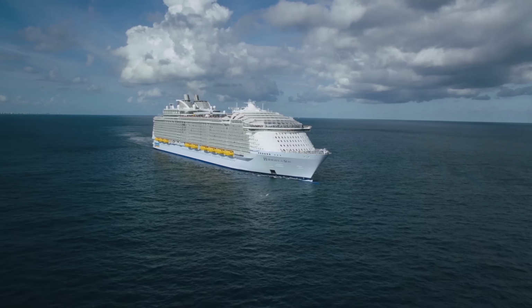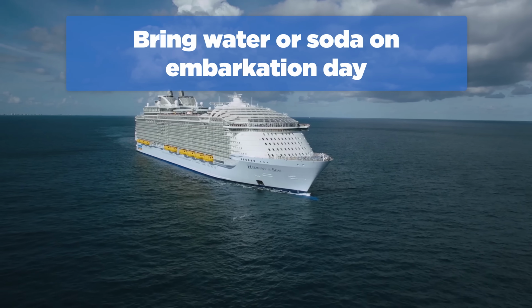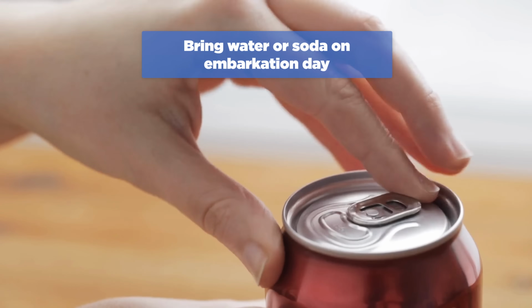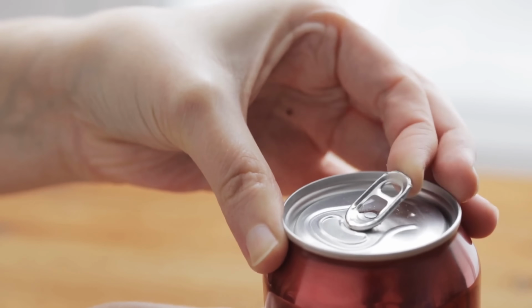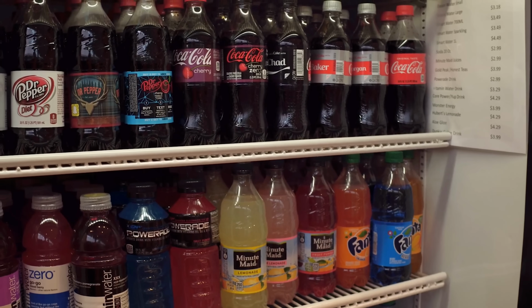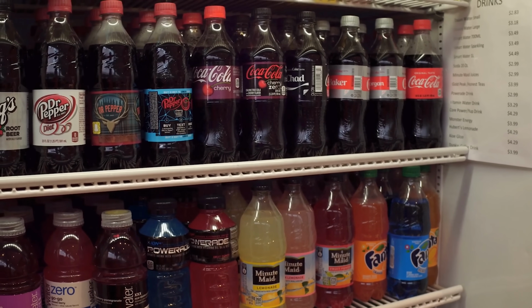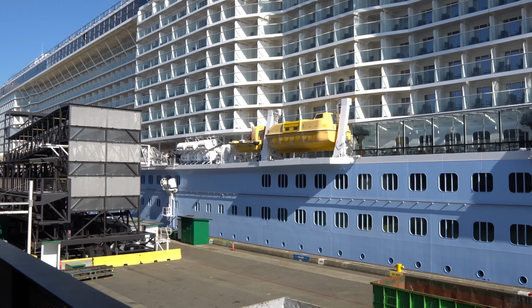Number 15, you can bring water or soda on embarkation day. Royal Caribbean allows guests to bring up to 12 bottles or cans of non-alcoholic beverages per stateroom with them on embarkation day. You can bring soda, water, energy drinks, or any other non-alcoholic beverage. Be sure to pack these in your carry-on luggage, not your checked luggage. If you do it in your checked luggage, your bag's going to be held back and you have to go down to security later on.